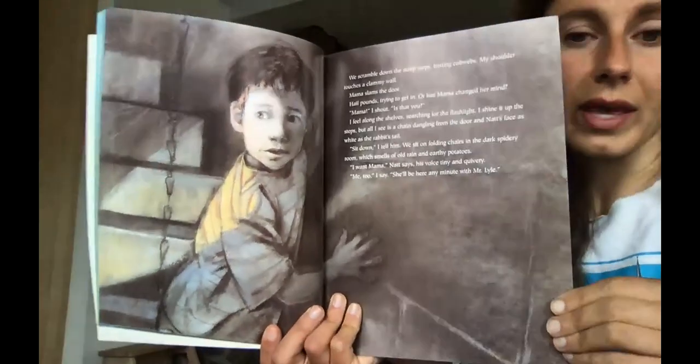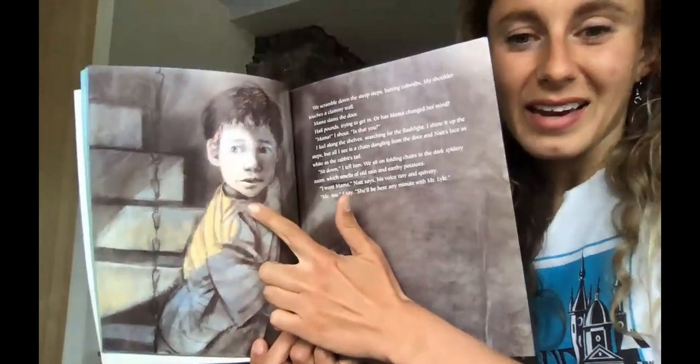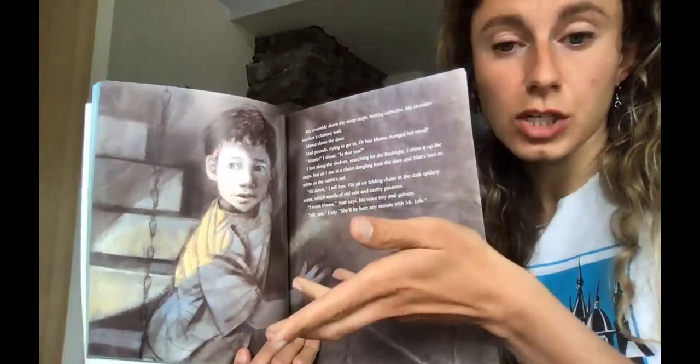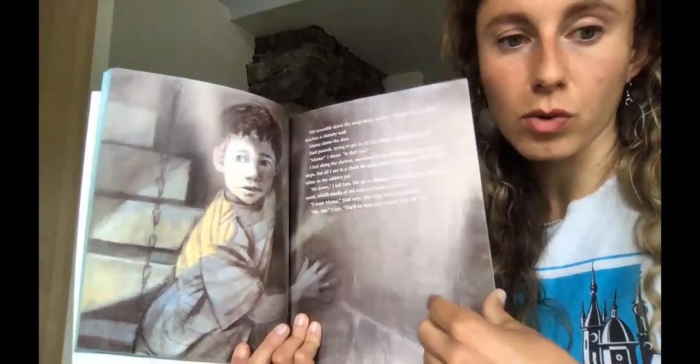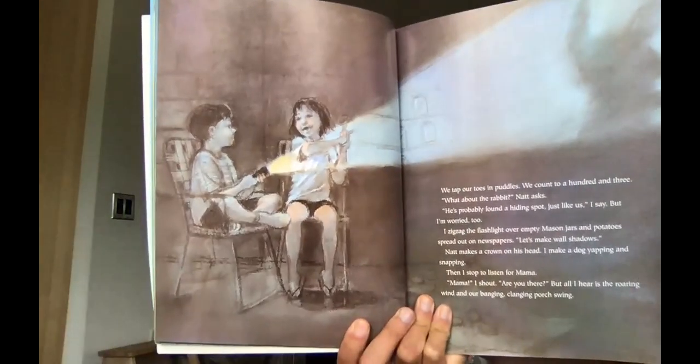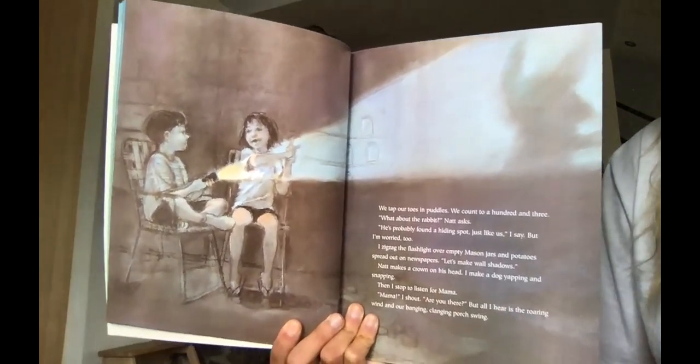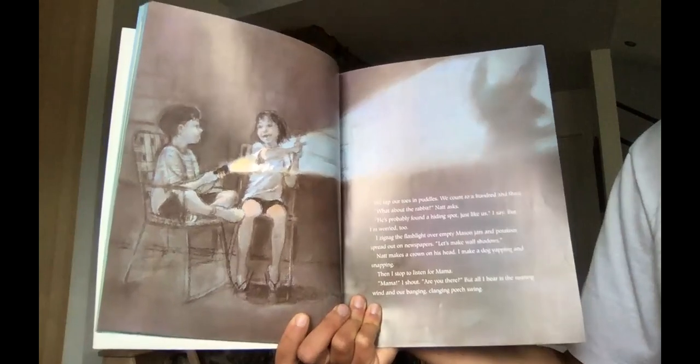Lyle. So I guess based on this, I think Nat is the younger brother and Lucille is the older sister, and she's trying to calm him down and be a good older sister. Yep, look, there they are. Looks like they're playing shadow puppets. What a great illustration, friends. Isn't that amazing?